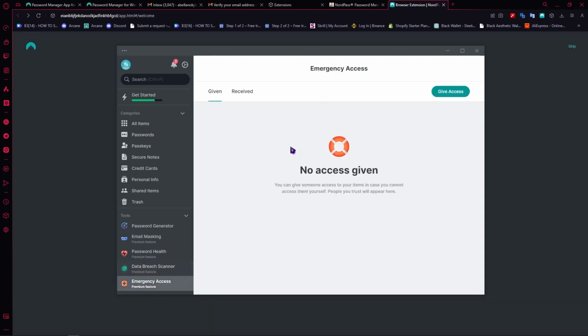And then you have your emergency access. This one is also a really great feature in NordPass, because if for some reason you are locked out of your account and you don't have any access, then if you have your emergency contacts right here, you would be able to access your information. So the emergency contacts would be the way for you to access the information that is stored in your account if ever you get locked out. So this is a really handy one.